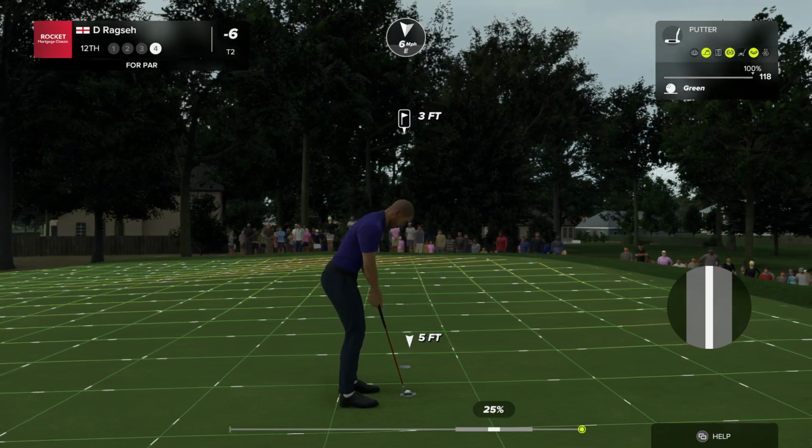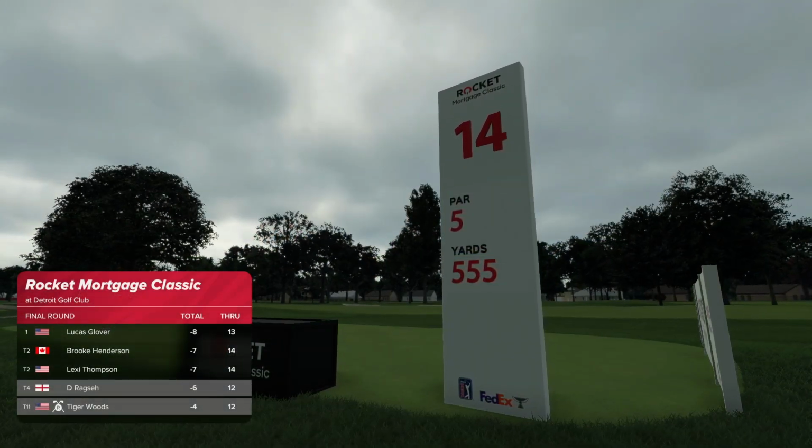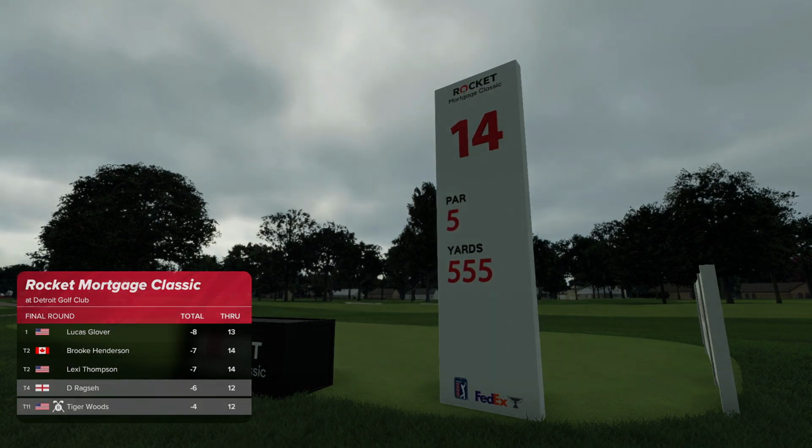Didn't quite have the right stuff there. Job done. Let's head to the next. Just 2 shots back after that hole.